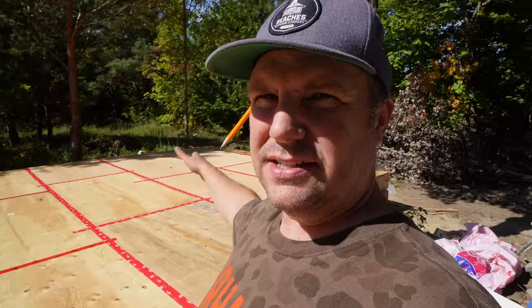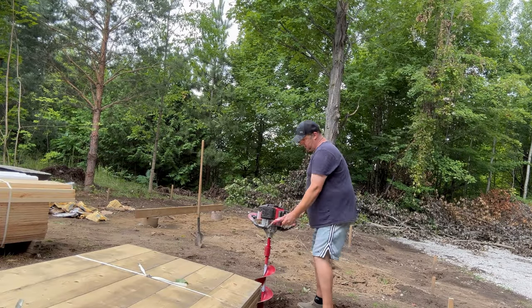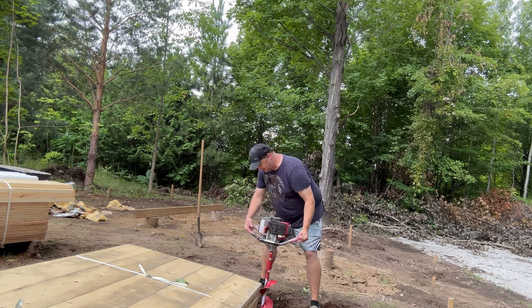I've been working on it for many weeks now. So I got the flooring done, got the whole foundation and the base done, but let me take you back and explain how I got to this point, okay? It all starts with getting the foundation ready to go. Of course, I did a little bit of leveling and whatnot with my tractor ahead of time.